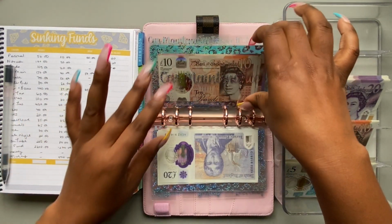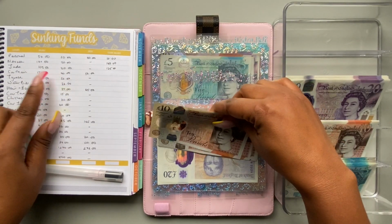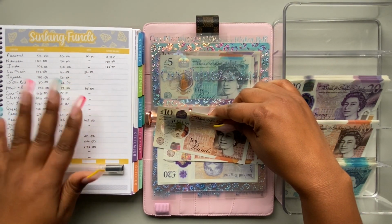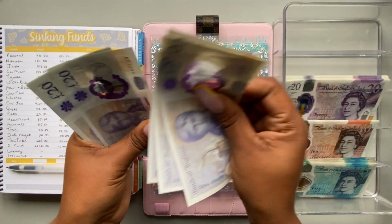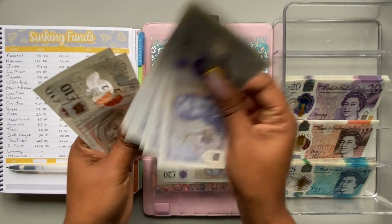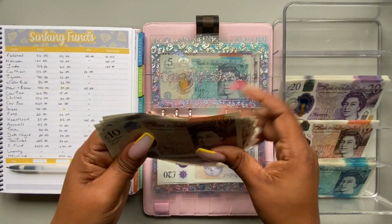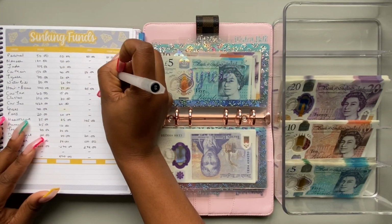Okay, and then car maintenance, at the beginning of the month we had £150. I added 40, but I spent 50 from this envelope, guys. So we've got 20, 40, 60, 80, 100, 120, 140, 160, 170, 180, 190. So we've got 190 in here.